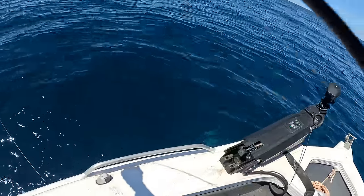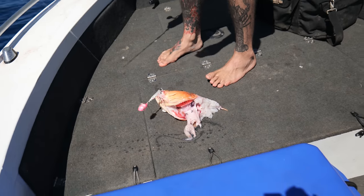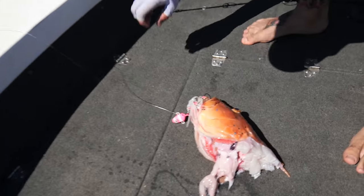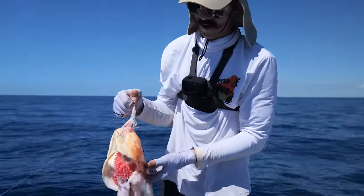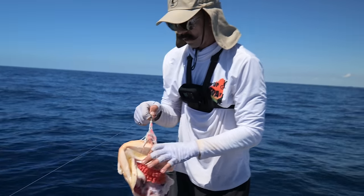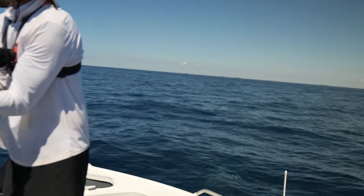Oh, it's a big trout. Jesus, that would have been a monster. Well, that would have probably been my PB trout, I reckon. That is a massive big trout head. Spewing there, so. And that shark was massive underneath it. Oh, there it goes behind you.